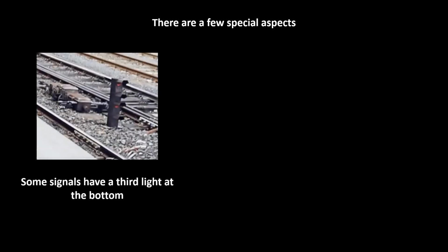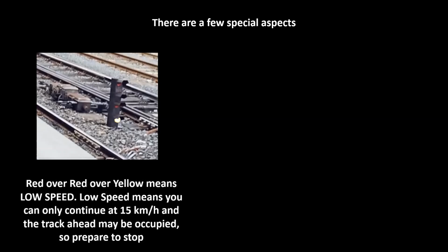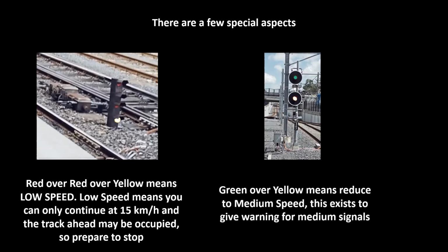There are a few special aspects. Some signals have a third light on the bottom. This is either off, just continue normally, or yellow, when the rest of the signal is red over red. Red over yellow means low speed. Low speed means you can only continue at 15 kilometers an hour and the track ahead may be occupied, so prepare to stop. Green over yellow means reduce to medium speed. This exists to give warning for medium speed signals.